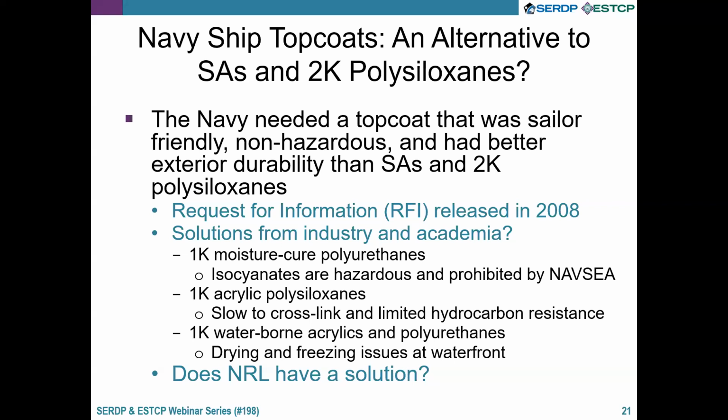I'm not going to discuss all the technologies, but the three main ones that we saw over and over again were, one, single component moisture cure polyurethanes. But this was problematic because they contain isocyanates, and while this is a durable technology, isocyanates are prohibited by NAVSEA. So this could not be used as an exterior topcoat on ships. There were some who proposed single component acrylic polysiloxanes. Again, one of the main problems with this technology is that it's slow to cross-link, offers limited hydrocarbon resistance, and can be higher in VOCs for some of these formulations.